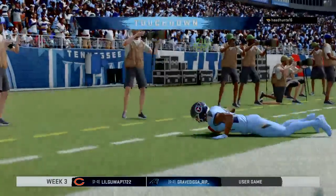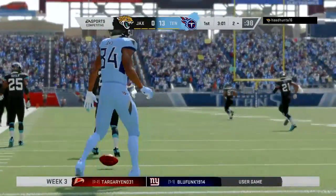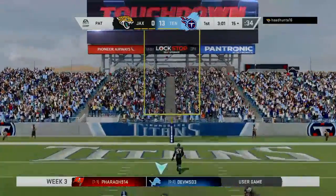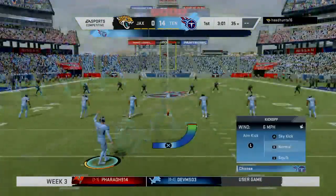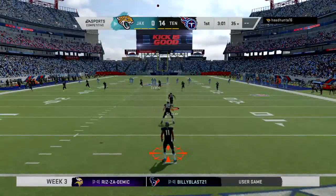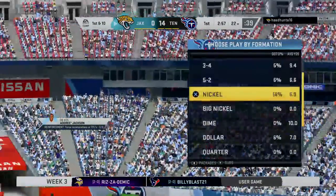And that is caught by Davis for a Tennessee touchdown. Corey Davis, his first touchdown here of the new campaign. And the Titans are able to extend their lead. Tavecchio good on the extra point, and that'll make the score 14-0. Set now to kick this one away, and off it goes. This fielded at the 2. And he's up past the 20 to the 22-yard line.